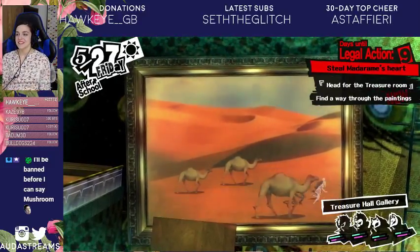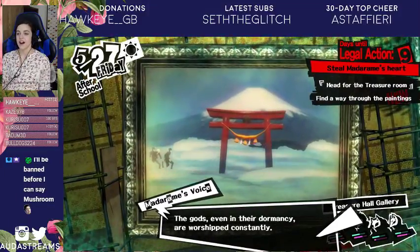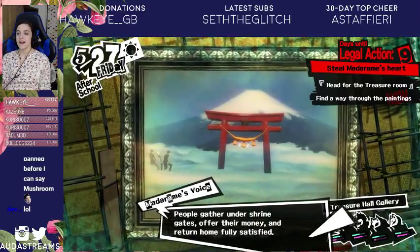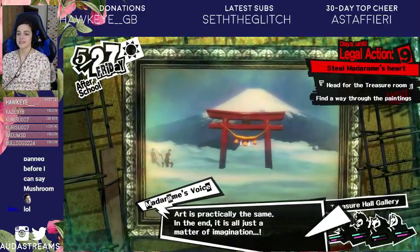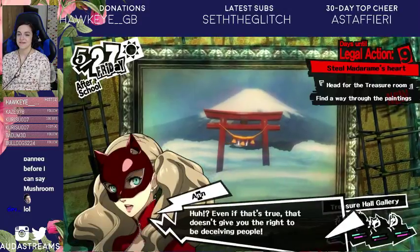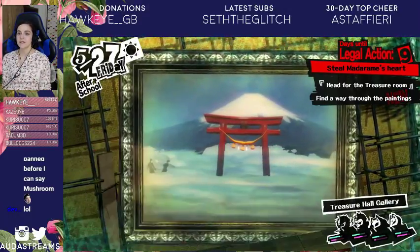I'm not sure. Oh, I can't get down here. The gods, even in their dormancy, are worshipped constantly. People gather under shrine gates, offer their money, and return home fully satisfied. Art is practically the same. In the end, it is all just a matter of imagination. Even if that's true, that doesn't give you the right to be deceiving people.